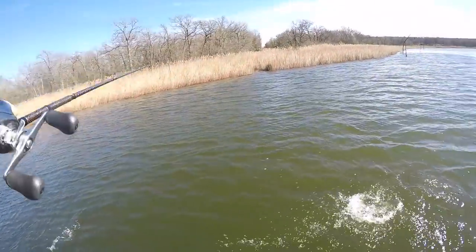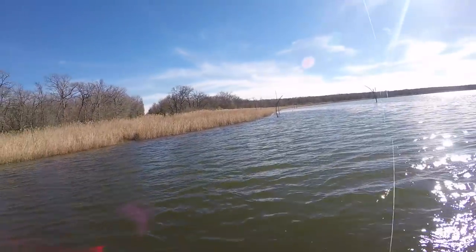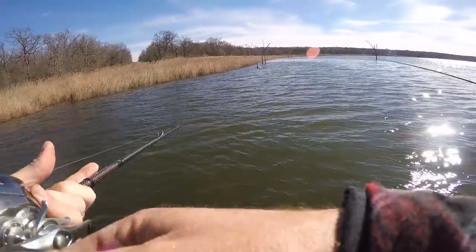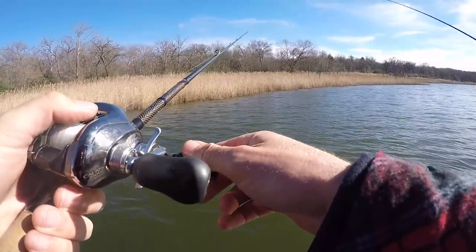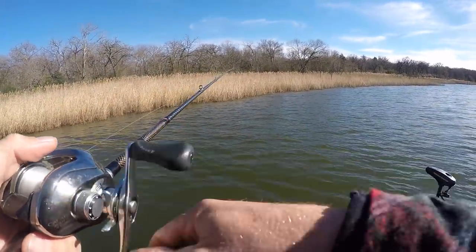Oh, hey, all right, I got it. Yeah, he was swimming right at us. You gotta let him tap it a few times. Let him play with it. When they're under 17 inches, you gotta let them tap it. The fish is running with my bait. Wow.